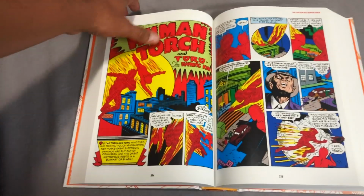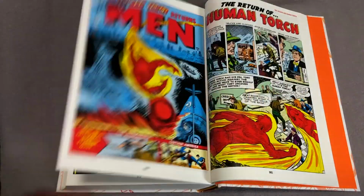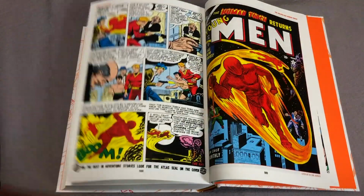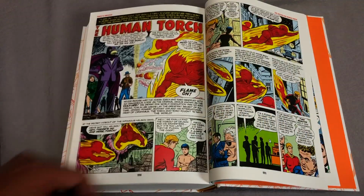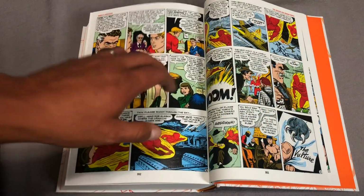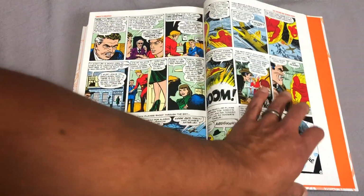And there's that eye. And as you saw earlier, the book lays flat. Very nice. It's a beautiful reproduction of these stories. Now, I didn't have the Masterworks or any of those reprints, although I did remember having some reprints when I was younger. That's how I read some of these earlier stories, but I can't remember what the heck they were. They were in comic book size.